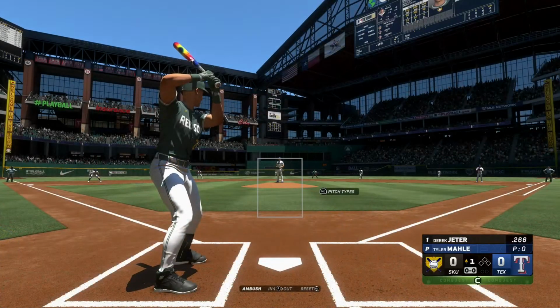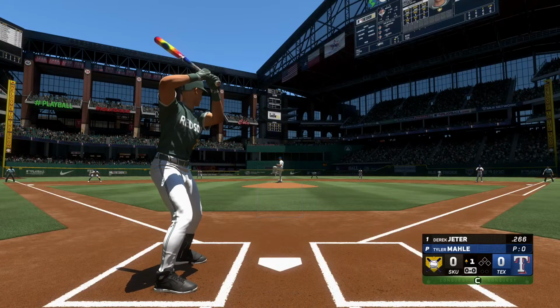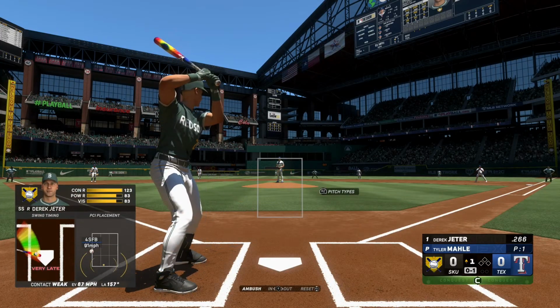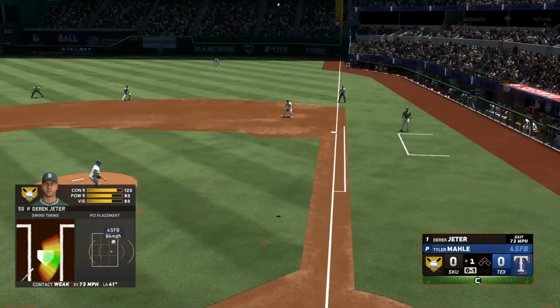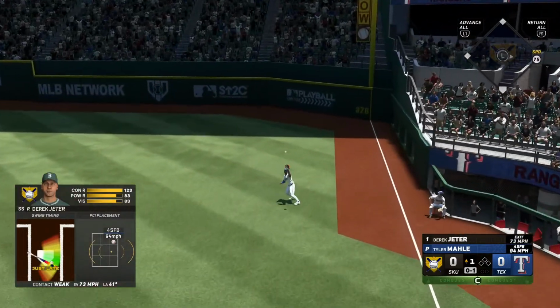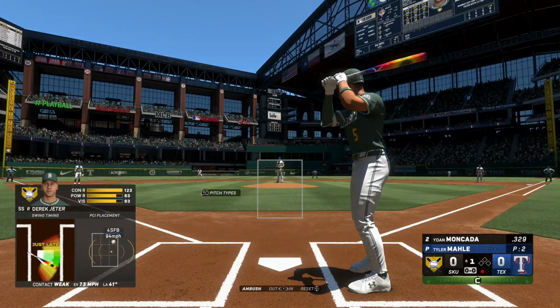All right, ready to go here. Now at the plate, Derek Jeter. And there's a foul ball. First pitch, 1 o'clock. Now this is in the air down the line. And there's 1 down. Here is Moncada.